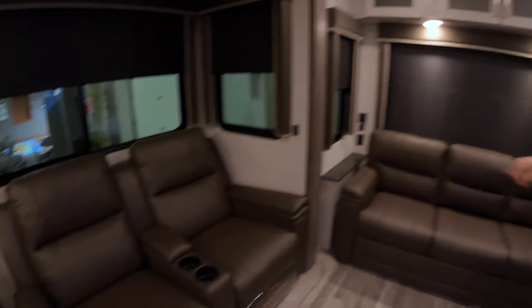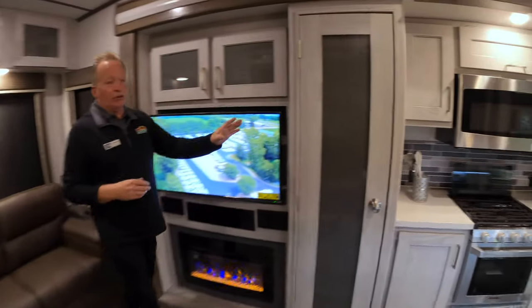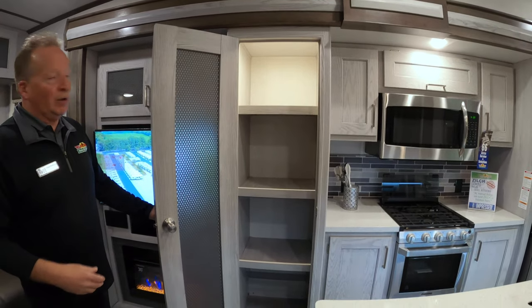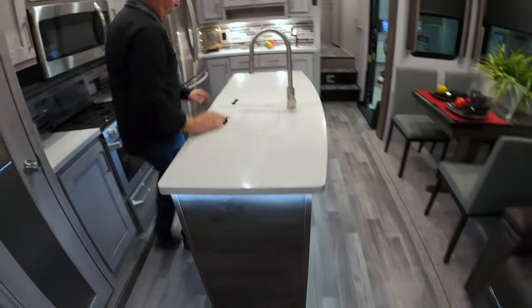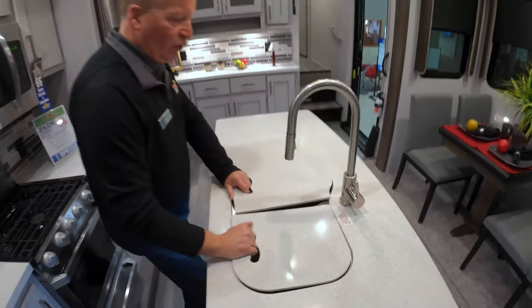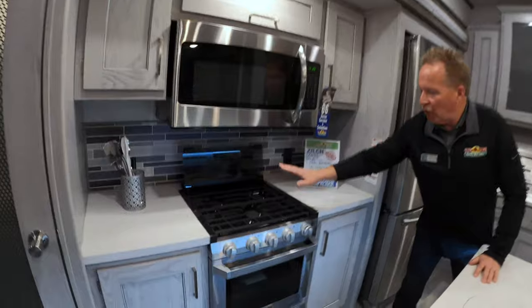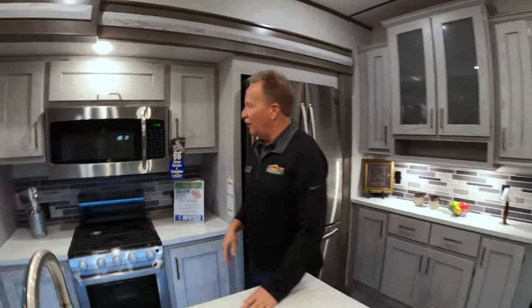We have theater seating, and that is directly across from the TV, which most people absolutely love. We got tons of storage in this unit, including a really nice pantry with an automatic light, so you don't even have to hit another light switch. It's going to come on for you. Look at these hard surface countertops. These are very nice. We also have offset dual stainless steel sinks with the covers so that we add counter space right back in there. Counters over here, counter over here, so you should never really run out of counter space in this one.